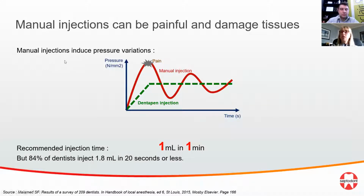So the manual injection induces pressure variation. With a normal syringe, for sure, the doctor will inject the anesthetic a little bit faster. It would be so beautiful for you dentists to do your injection at 8 o'clock in the morning or 8 o'clock at night, and it would be all the same injection.